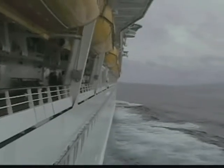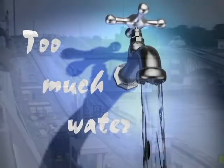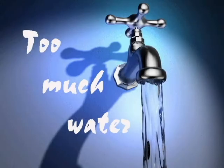We will be sailing from east to west, and we arrive at the eastern entrance in the early morning hours. Along with other ships, we are told to anchor, because for the first time in history, the Panama Canal has been closed to traffic in both directions. It sounds silly, but the reason for closure is too much water.